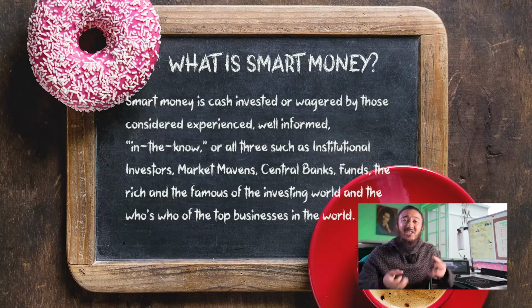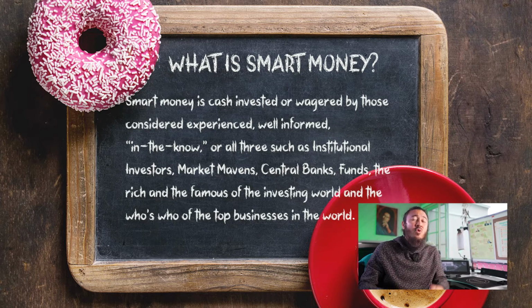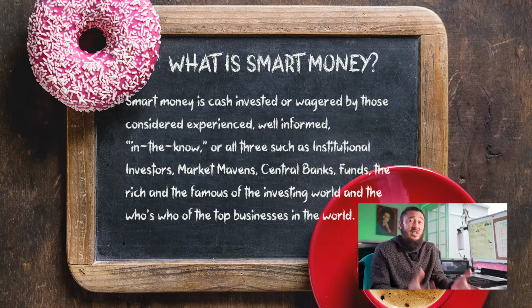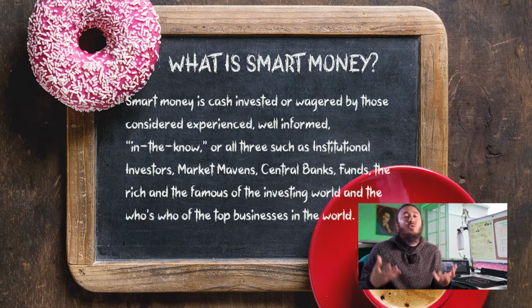That's not smart money. Smart money is cash invested or wagered by those considered experienced, well-informed, in the know, or all three, such as institutional investors, market mavens, central banks, funds, the rich and the famous of the investing world, and the who's who of the top businesses in the world. Here's what you're going to do. Much like following a dot on Snake, you're going to follow or copy what smart money is doing.